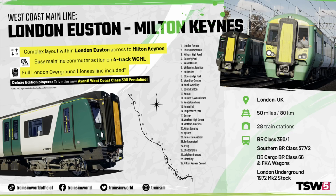The included rolling stock are the Class 350/1, which I'm very excited to see, the 377/2, the Class 66, and interestingly the 1972 stock. I weren't expecting that. And of course we can't ignore that we're getting the Class 390 Pendolino as part of the Deluxe edition. I can't wait to give that a go.